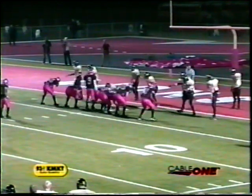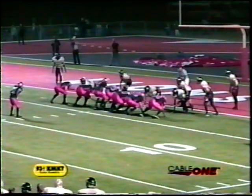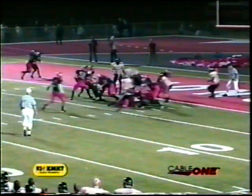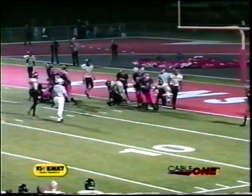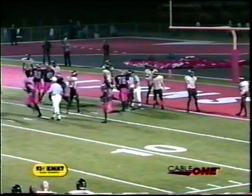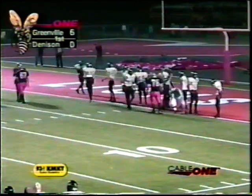4:30 to go in the first. And the Lions, the second leading offense behind Denison, are knocking on the door. Simpson up under center. He'll hand it off to the tailback. Hit at the line and dropped around the 1-yard line. But he did second effort. I thought his knee had hit at the 1, but they give him the touchdown on second effort, and so the Lions are in the end zone.